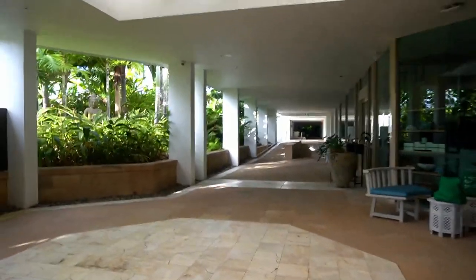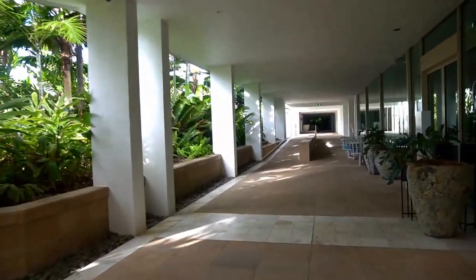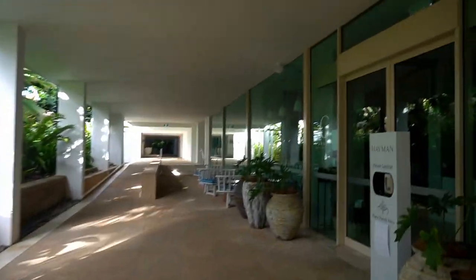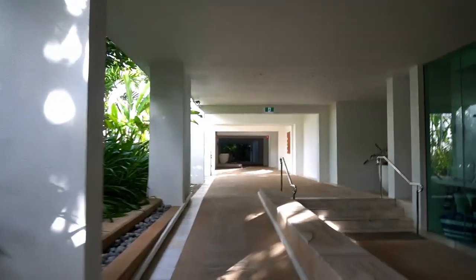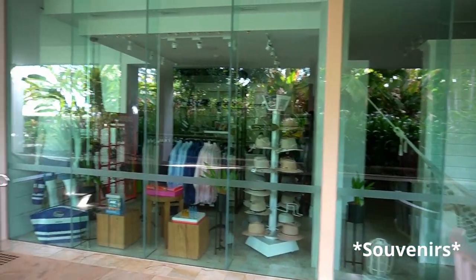Morning. Another cafe, it's called Groove Boutique Cafe. Super casual in its dining style. And then a little shop, sorry guys, if you need to buy a few items.